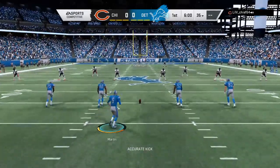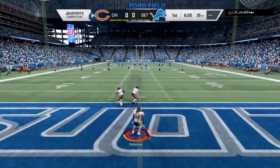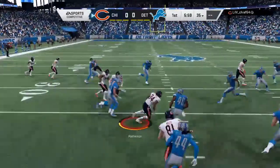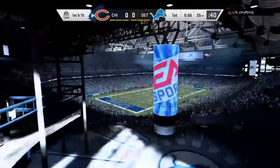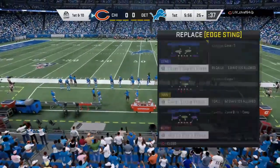Here's the punter, Sam Martin, now ready to get us started. And we are underway from Ford Field. That'll be taken in the end zone. And all that work, but he stopped where he ultimately would have been had he simply taken a knee, and that's the 25-yard line.